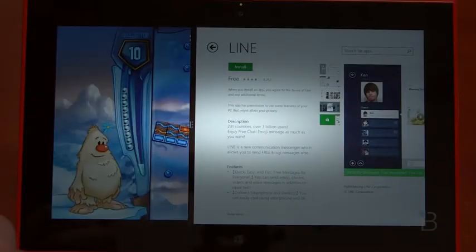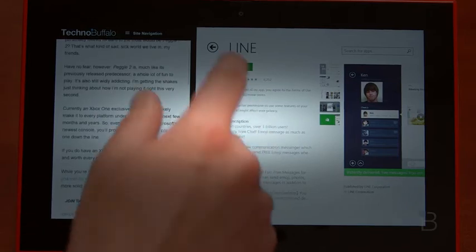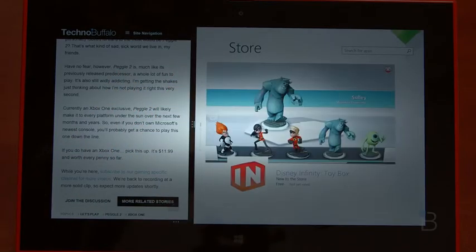So if you're in the market for a tablet and aren't already set on iOS or Android, you really should look at this. It's available for AT&T and Verizon, and pricing is going to depend on where you go and when you watch this video, but assume around $200-ish with their LTE support on board.